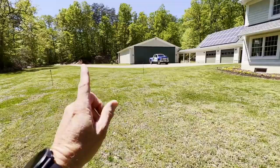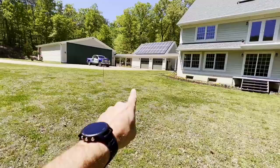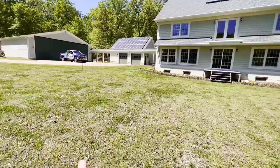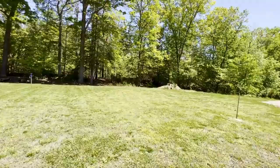The other unique thing about this house, which really interests me, is that it's solar. It's totally solar. I think he actually sells electricity back to the electric company. So he does not use any electricity, with the exception of what's solar.